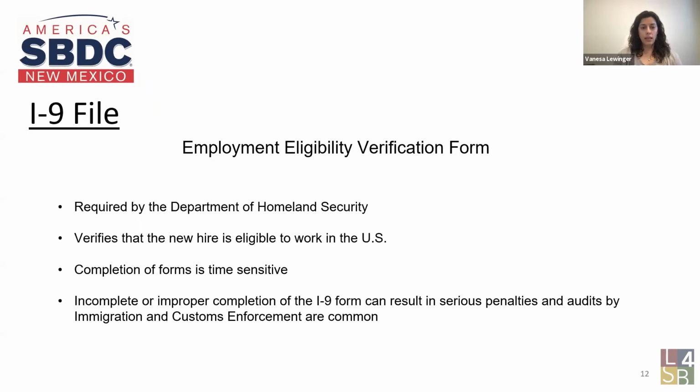So this form is a multi-part form. It does contain a bunch of time-sensitive information, but also a bunch of sensitive information. And so we want to make sure it's secure, of course. And then incomplete or improper completion of an I-9 form can result in serious penalties, and audits by Immigration and Customs Enforcement are super common. So that's why I really want to spend some time looking at this form. It's not complicated. It's just that you get penalized for everything that's not completed correctly.